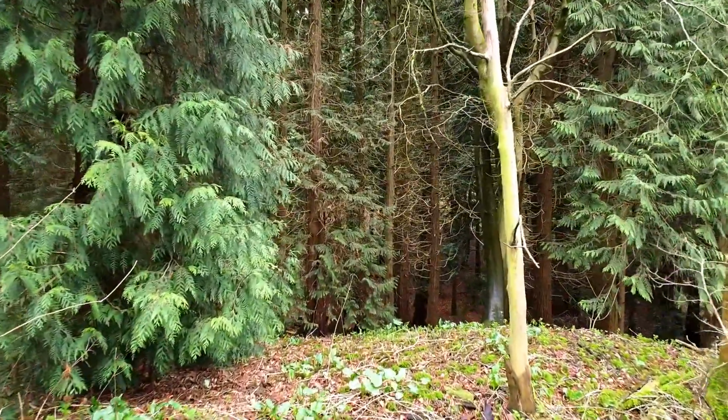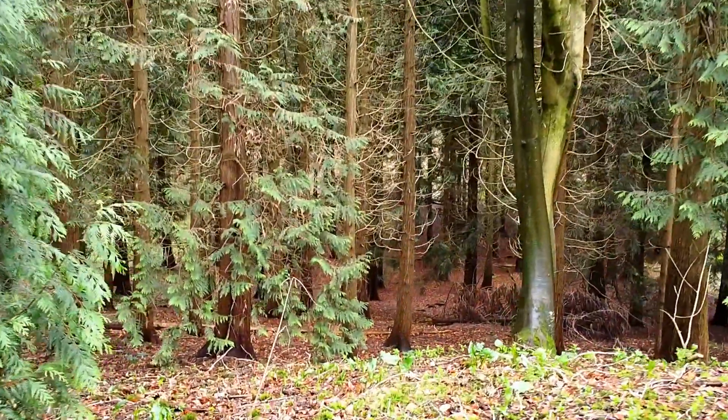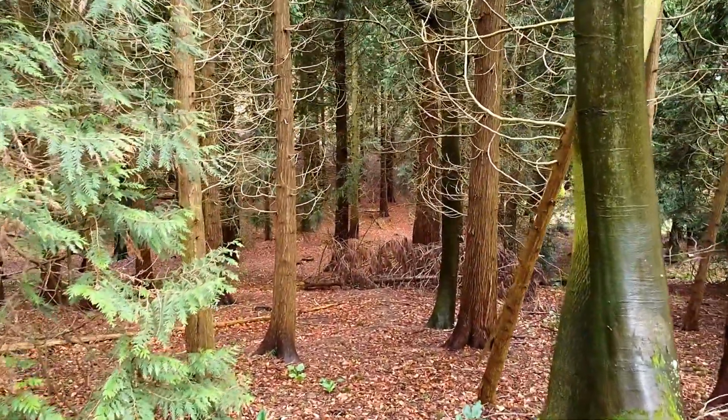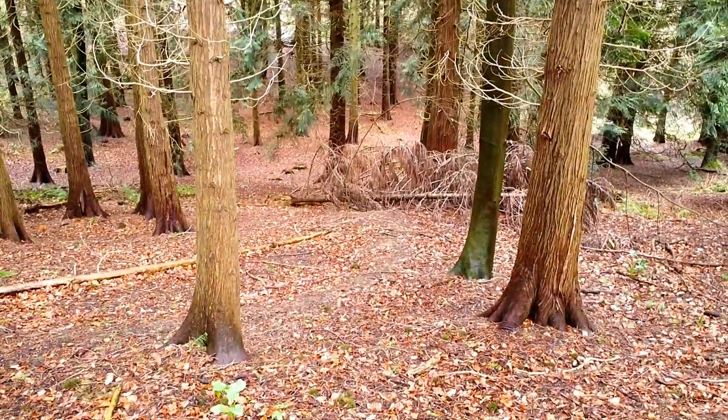Anyway, so I prefer to fly the drone into the forest rather than being in the forest and flying it, just because when you come into the forest there's a chance that you are going to disturb any wildlife which might be present.